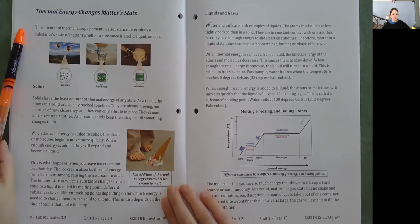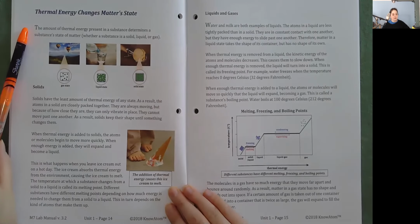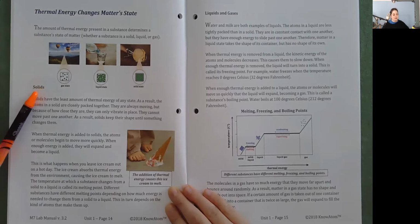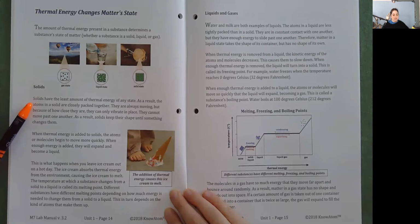Thermal energy changes matter's state. The amount of thermal energy present in a substance determines a substance's state of matter, whether a substance is a solid, liquid, or gas. Solids. Solids have the least amount of thermal energy of any state.